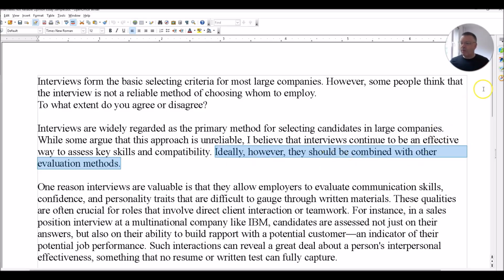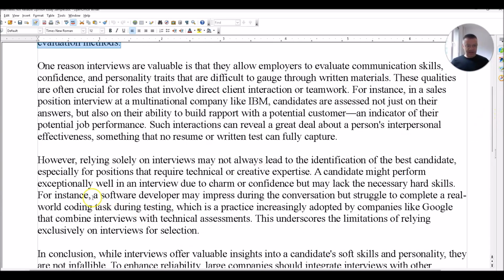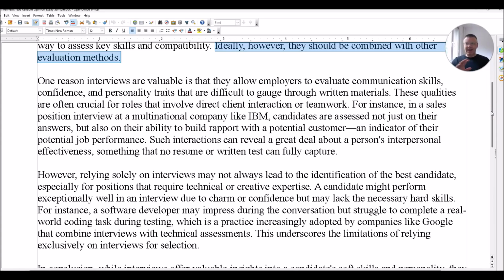Now, if we think about particular categories of jobs, which I talk about here in paragraph 2, if you're an IT guy and you want to work for some tech company, they don't just interview you, they give you a task to find out, can you do what you say you can do? Anyway, one reason interviews are valuable. So this is like a balanced view, I say, yeah, but we need to also have this.